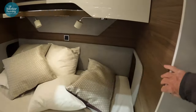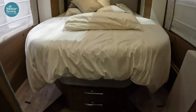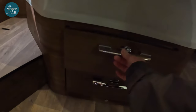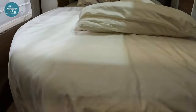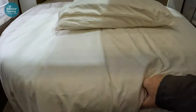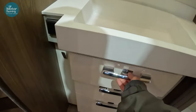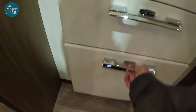Another big hanging space. And then of course a little bit more storage under here. See a headrest from the front units there. Imagine a lovely squishy mattress there. Superb comfort. Look at this lovely vanity sink unit. A bit of a deeper one there.